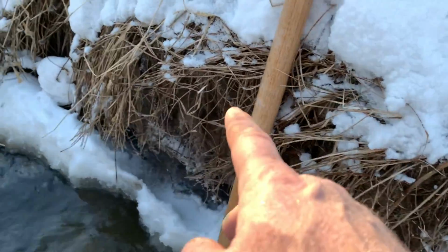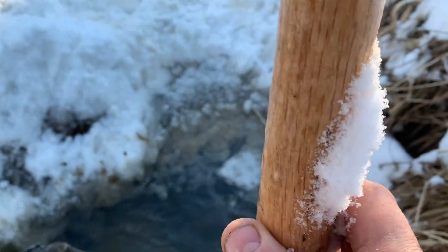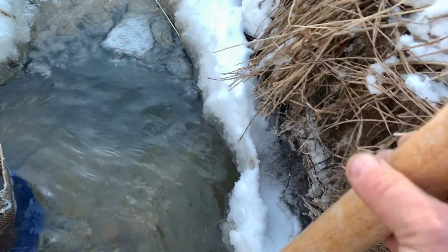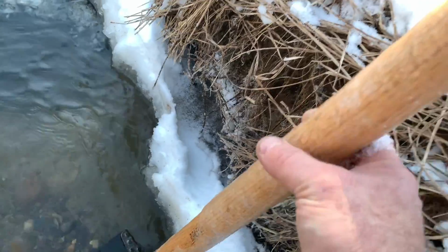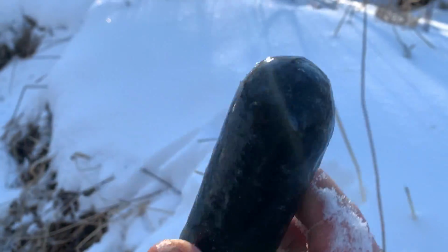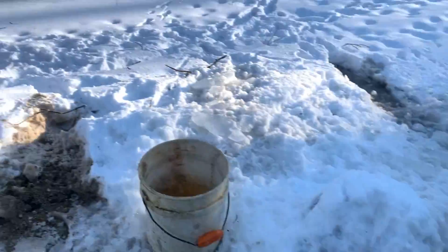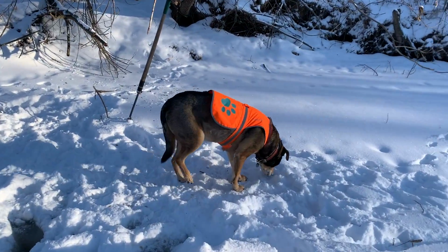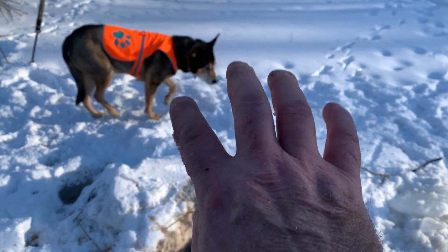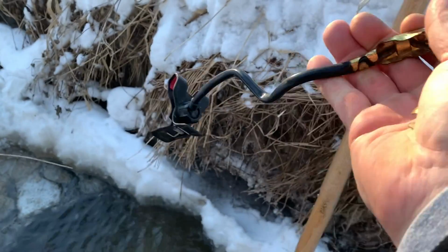On another note, my shovel handle is solid ice. I can't even hold it anymore. I'm gonna have to find something to scrape all this ice off of there. See that? That's just solid ice all the way up to the darn top. Son of a gun. Well, let me see if I got something in my backpack. I gotta do some scraping. These babies are getting a little chilly. Back in a bit. I'm gonna give my camera holder here a try.